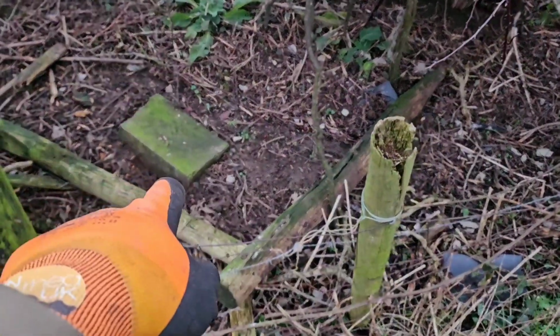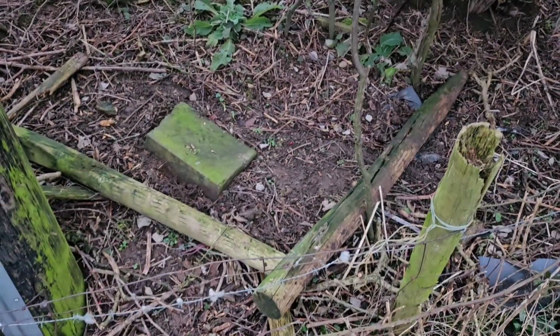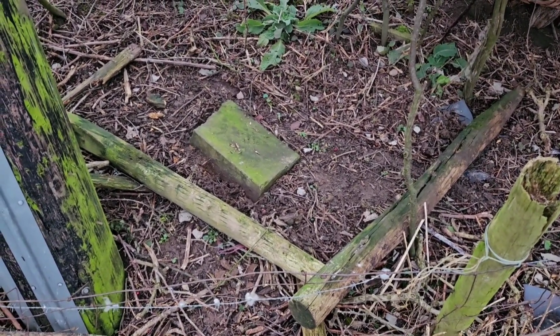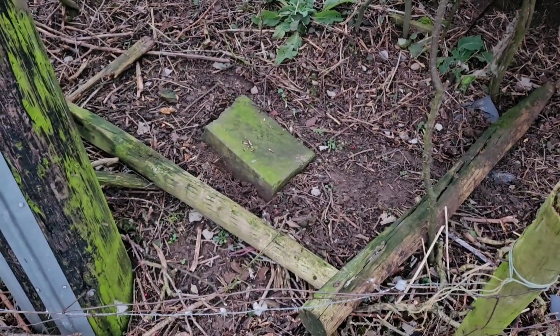That's an interesting stone. That's been worked. You can see the edges. Problem I've got is getting in to see it properly. I mean, it might not be old, but it looks fairly old actually, doesn't it, by that working? It's definitely been worked. It's definitely man-made.